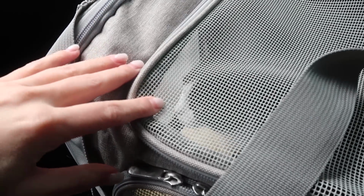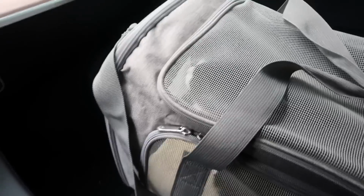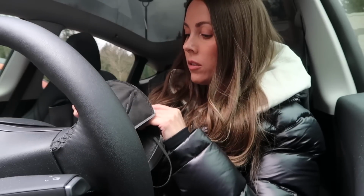Right, little guy? He hates car rides so much. I'm surprised he's not meowing right now. He usually does. Also, because it's like a doctor's office, it still requires you to wear a mask. So we're gonna mess up my makeup here and wear a mask. Do I already have a dirty one? No.